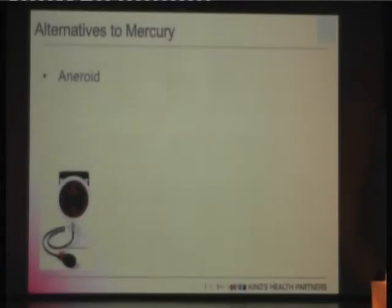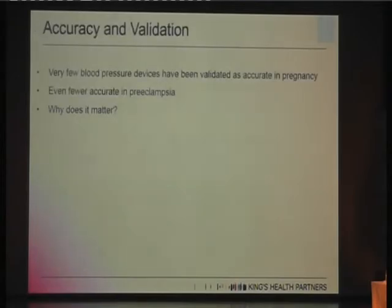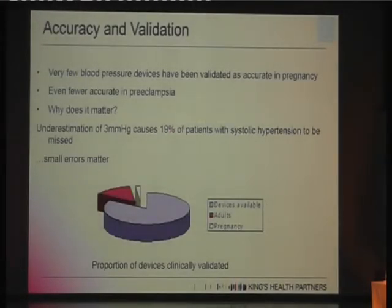There are many other alternatives to mercury available. Aneroid devices replace the mercury column, however they still require a skilled user to listen to the Korotkoff sounds. And automated devices take away that user error, but they have varying levels of accuracy. There are more than 500 blood pressure devices available on the market. However, very few of them have actually been validated as accurate in pregnancy, and even fewer, about 6 at my last count, are actually accurate in women with preeclampsia.